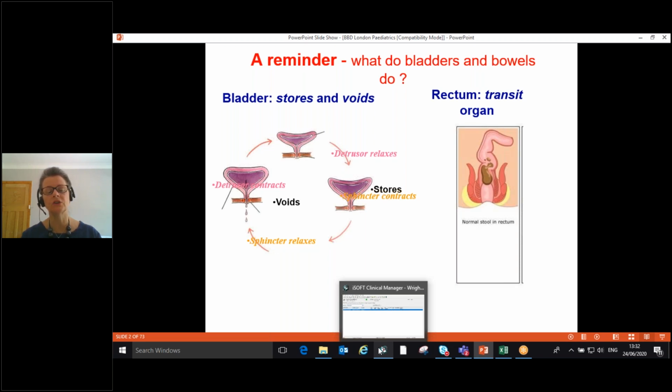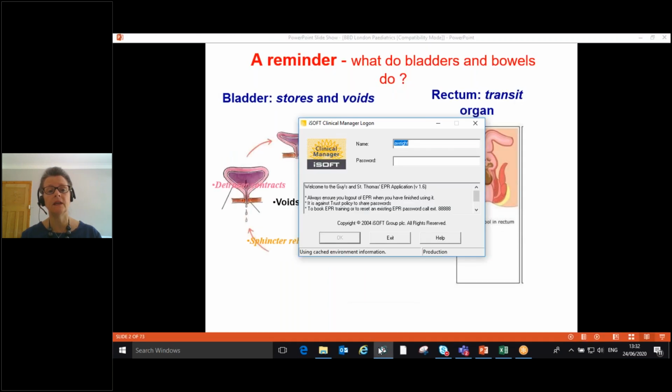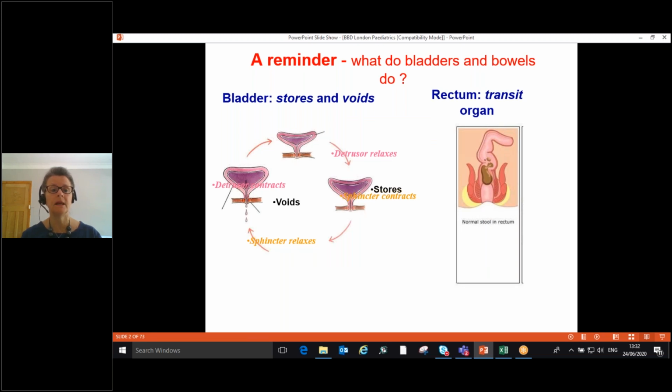The bladder's primary function is to store, and the clue with that is in the shape of the bladder. It's round and it blows up and it stores. But storage is what it does 99% of the time, but of course voiding is very important as well.